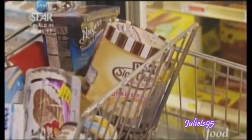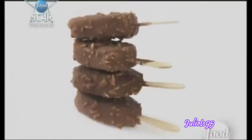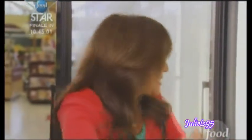Moving on to frozen novelties. They sound fun, novelties. A lot of them are actually on a stick, but just because something's on a stick doesn't mean it's a good choice. You want to stick with ones that have less than 150 calories and 5 grams of fat. To get that chocolate fix, fudge bars that are fat-free or low in fat are a great idea. I also love fruit bars. These are fat-free and way lower than 100 calories. Pretty good.